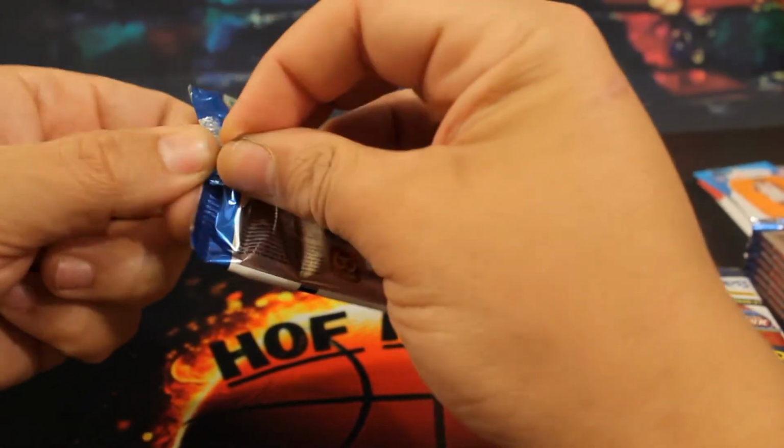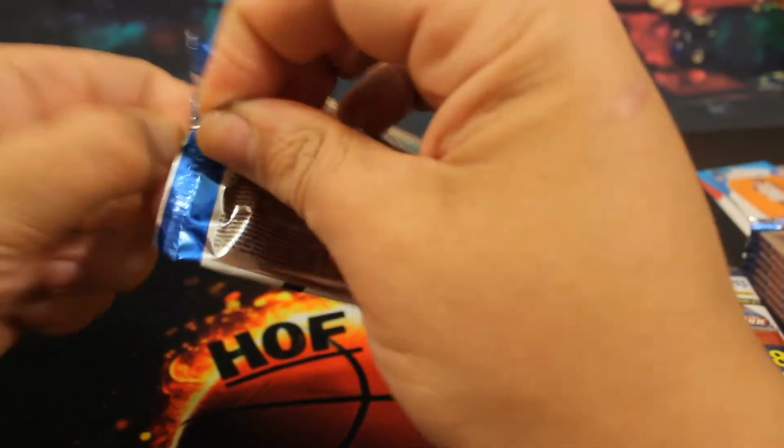I'm getting repeats of a lot of stuff. Not good, not good at all. What's going on with this pack? Let's see. There we go.